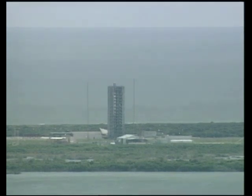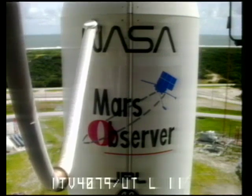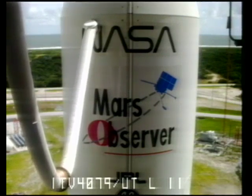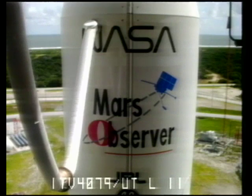Next event to occur will be at T-minus 4 minutes when Mars Observer will be placed on internal power. Mars Observer will conduct their final status readiness checks at T-minus 3 minutes. We're now at T-minus 5 minutes and counting.